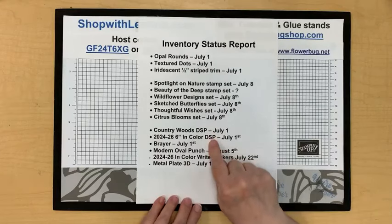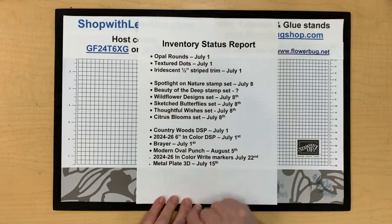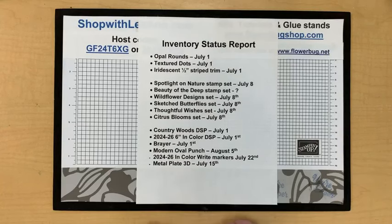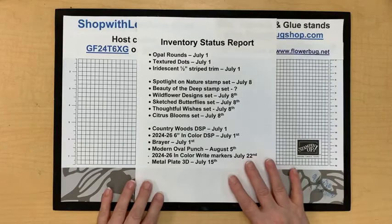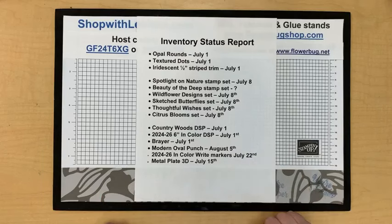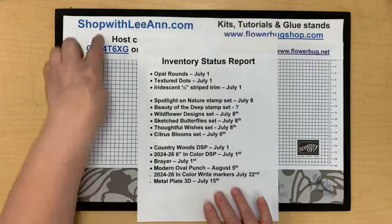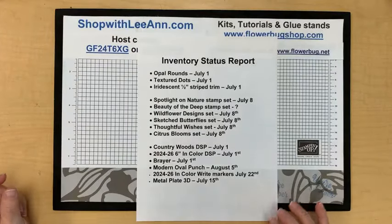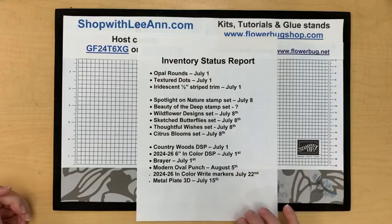Just a couple of designer papers are out. I didn't put the 1 3/4 inch circle punch. That is unavailable as well. There's one embossing folder that's not available. It's not too bad of a list, but demonstrators get access to the inventory status report, and the only other way a customer can know is if you go to the online store and look to see what's available, if you're going to, or if you plan to order it or not.